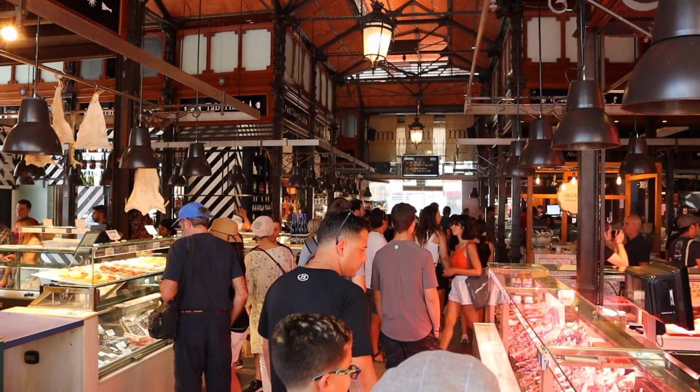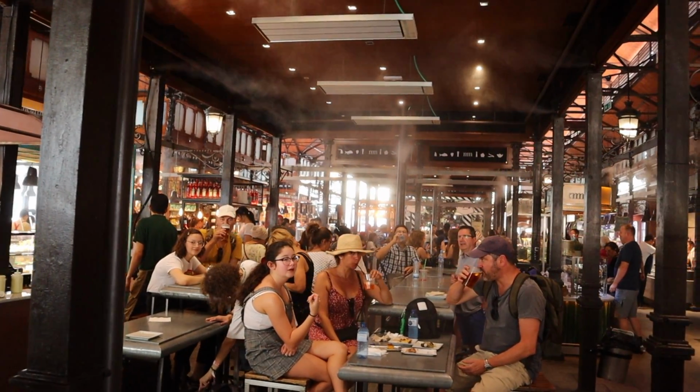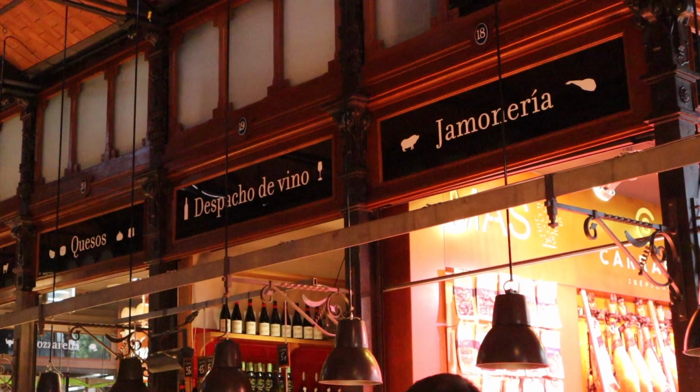So question number 1, is this a traditional market? No, it's not in the sense you might be thinking of. This is, as I say, more of a gourmet food hall. So the places where people shop for their groceries, those kind of traditional markets, there's plenty of those in Madrid and they're wonderful places to visit. And at the end of the video, I'm going to give you some names of them that you can visit because it's a different thing.